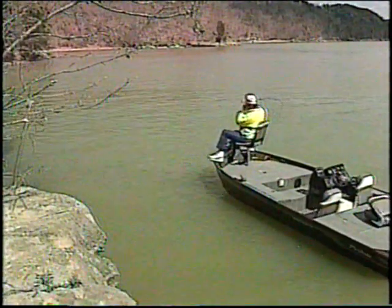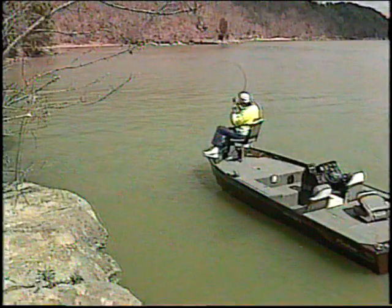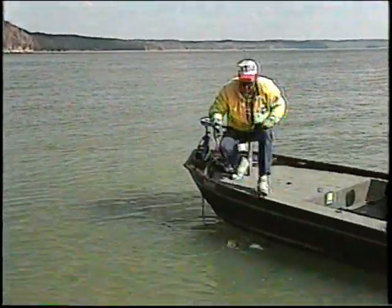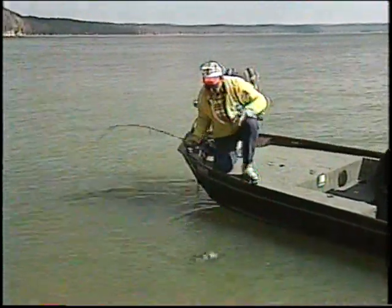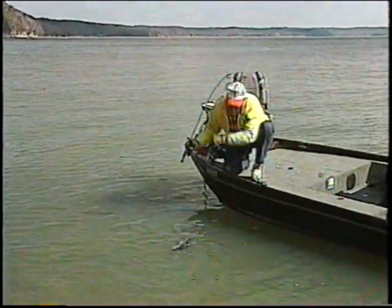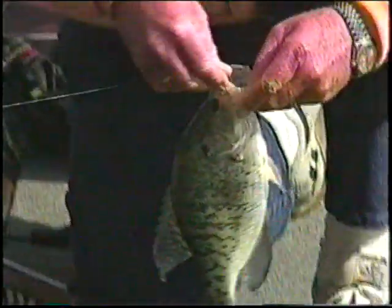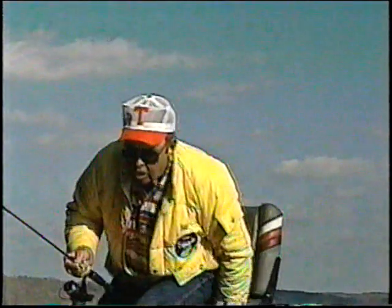There he is, right on target. You better get up here. All right, I'm going to turn you loose. I'm just going to turn you loose. Gone. All right, it takes a little bit of time to work down some of these bluffs, but it's important.